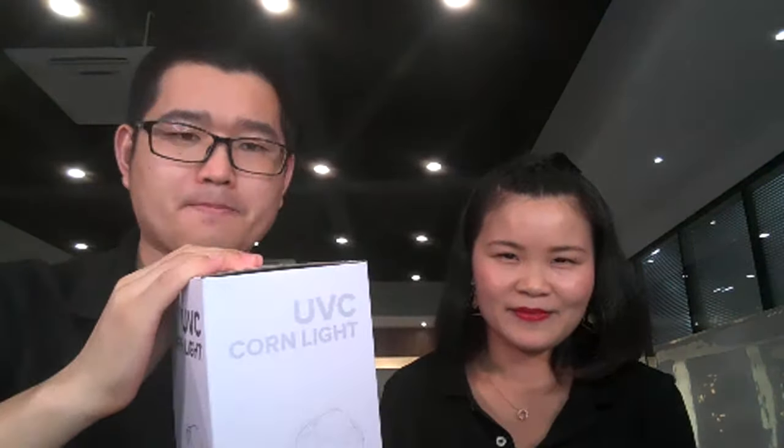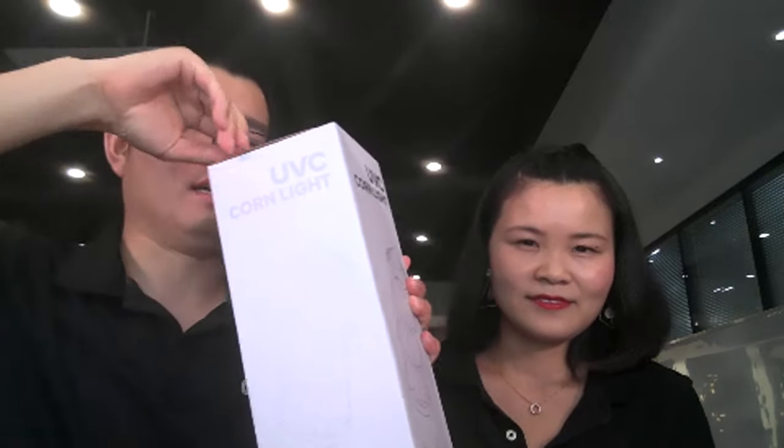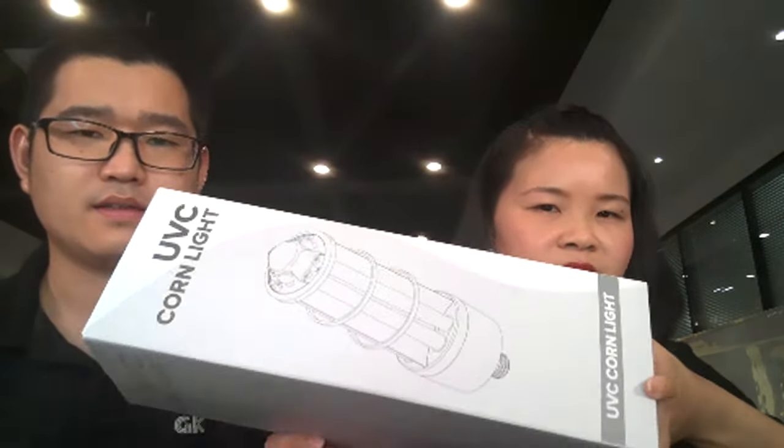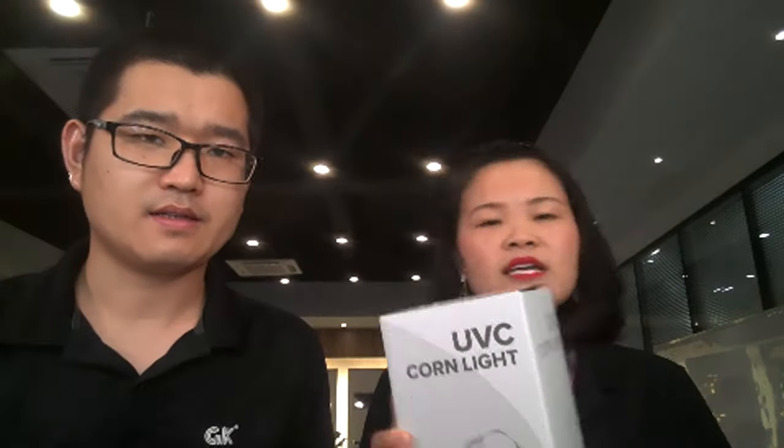Yeah, sure. Here is the box. If you place the order, we will send the samples like this to you. Wow, the box looks very beautiful. It's in white color. This is the standard box of GK. You can see there is a picture of the lamps and some words about the lamps. And on the top of the box, we will have a label of your logo or the product information.